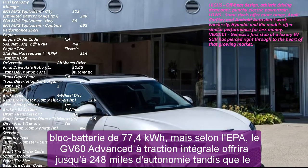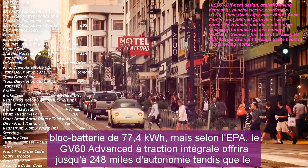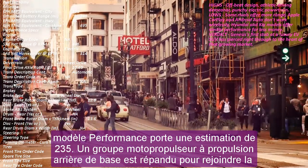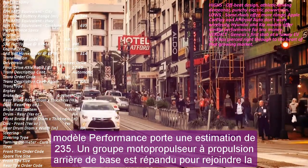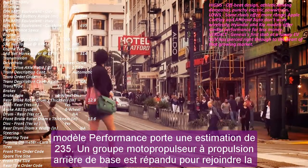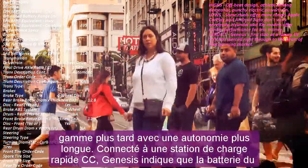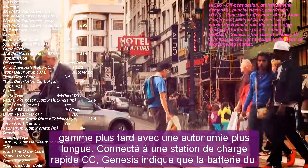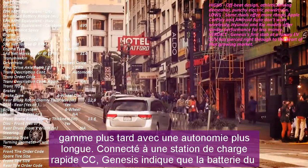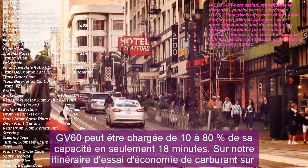Safety and driver assistance features. A full suite of driver assistance features is standard on every GV60 model, including automated emergency braking, blind spot monitoring, and adaptive cruise control. For more information about the GV60's crash test results, visit the National Highway Traffic Safety Administration, NHTSA, and Insurance Institute for Highway Safety, IIHS, websites. Key safety features include standard automated emergency braking, standard lane keeping assist with lane departure warning, standard adaptive cruise control with a lane centering feature.